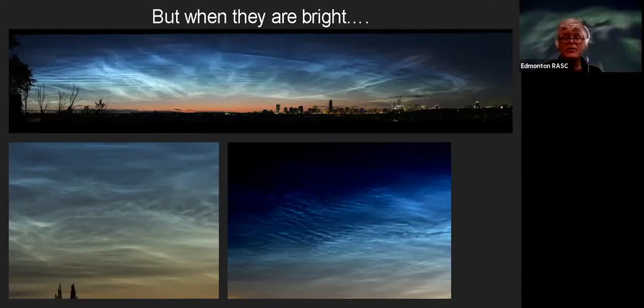Yeah, one of the neat things about noctilucent clouds is they've been becoming increasingly prominent in the last decade. And it's not just because more people are watching, but they seem to be occurring farther south than usual. So no one's absolutely sure that they're related to climate change, but that's part of the questions that the scientists are asking about it.